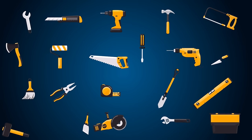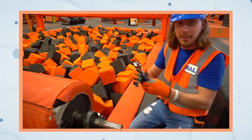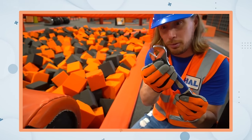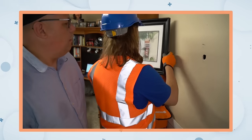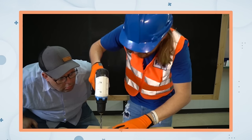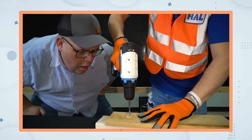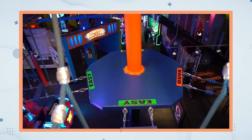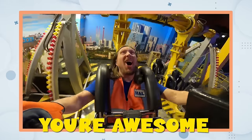Tools, all kinds of tools. Which one will Handyman Hal use? He's got a plan for today. We're gonna laugh, dance, have fun, and play. Need to hang something on the wall. Hammer and nail is your best call. But if it's real heavy and they just won't do, this drill will do the job for you. Handyman Hal, having fun today. You're awesome, as he would say.